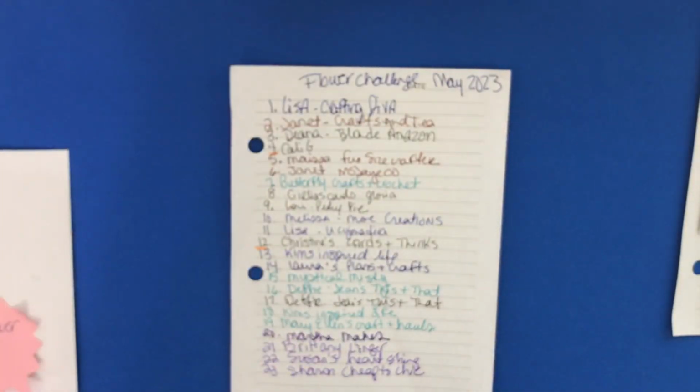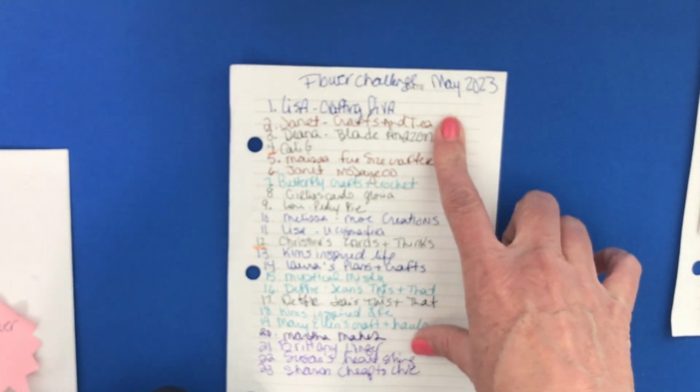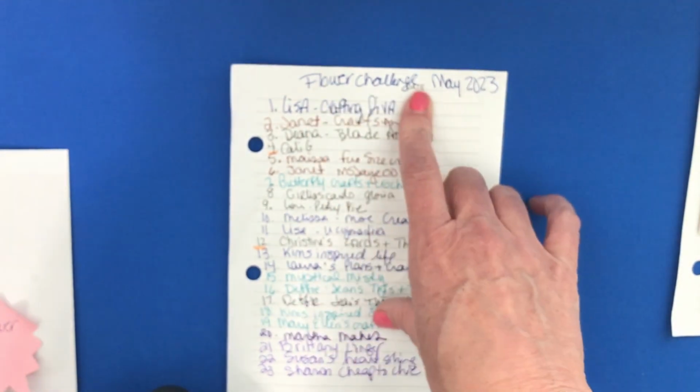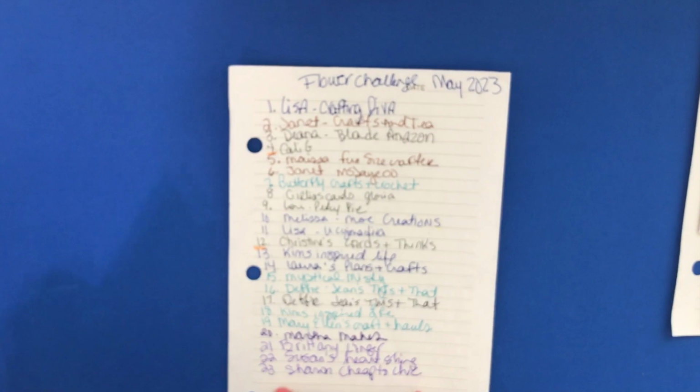The next prize for my flower challenge, that was my hashtag Double Click Connect challenge, was for a flower that was made for 2023. We had 23 entries.